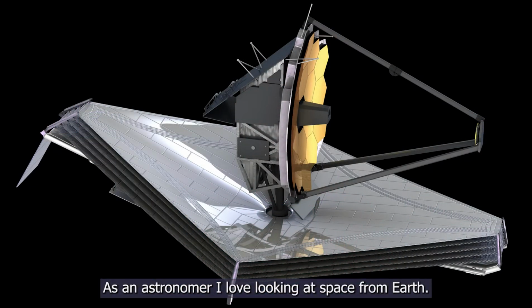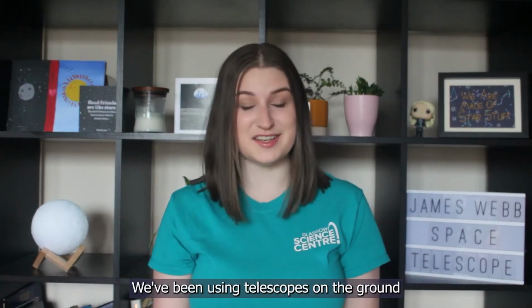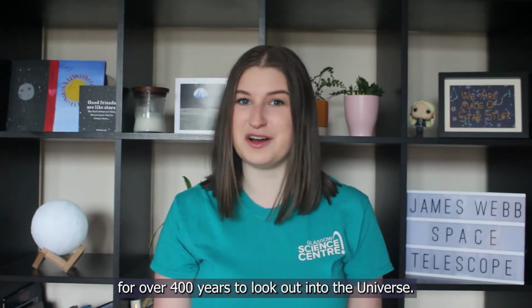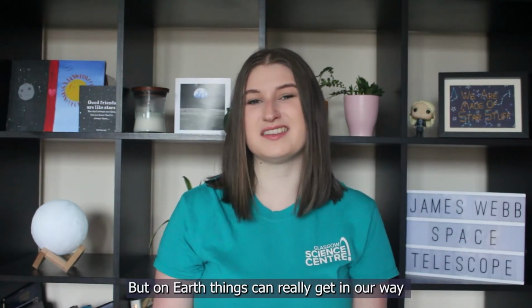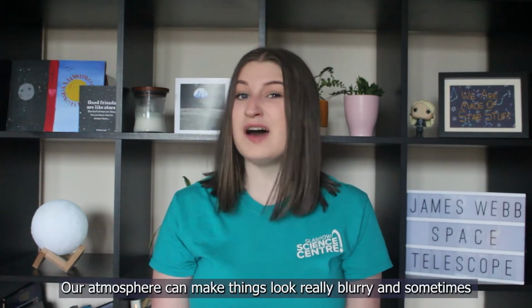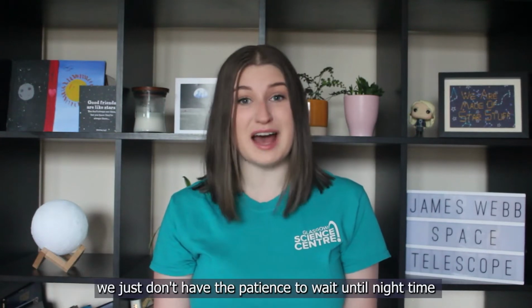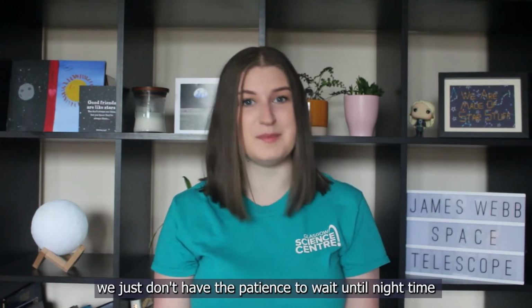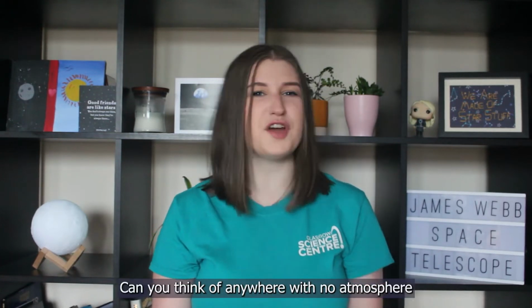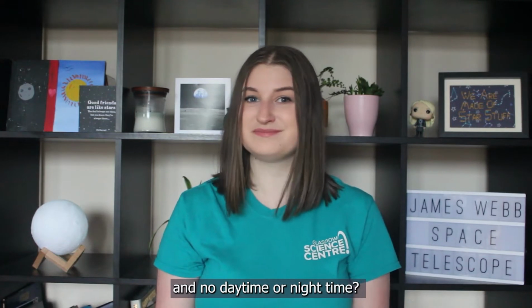As an astronomer, I love looking at space from Earth. We've been using telescopes on the ground for over 400 years to look out into the universe. But on Earth, things can really get in our way when we're looking up into space. Our atmosphere can make things look really blurry, and sometimes we just don't have the patience to wait until nighttime to make our observations. Can you think of anywhere with no atmosphere and no daytime or nighttime?